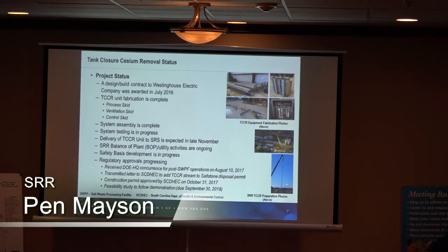Our balance of plant work and utilities, these are basically the services, the transfer lines, the electrical, the water that ties into the unit, and all of that work is ongoing. Our safety basis work is ongoing. We hope to submit our SCR to DOE by Christmas, and our regulatory approvals are all progressing. Most recently, we got our construction permit, and just this past week, we also received permission to reuse tank 11. So all of that's in work.